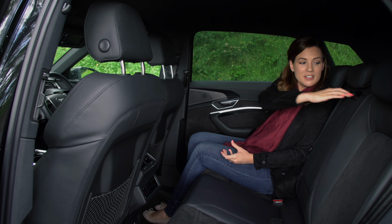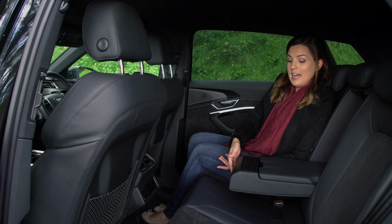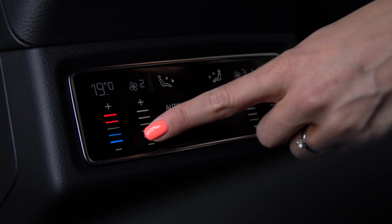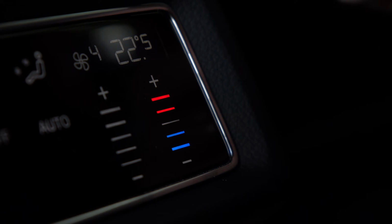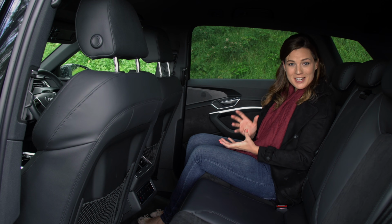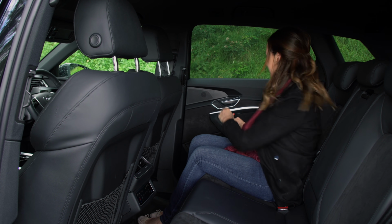Then when it's less crowded, you've got a pull-down centre armrest, complete with cup holders. And one thing they won't have to argue about back here is temperature, because it's got 4-zone climate control via this very impressive touchscreen control. I've also got a couple of USB charging ports thrown in underneath for good measure. All in all, I think I would be a very, very happy camper back here, but let's see what life is like for the driver.